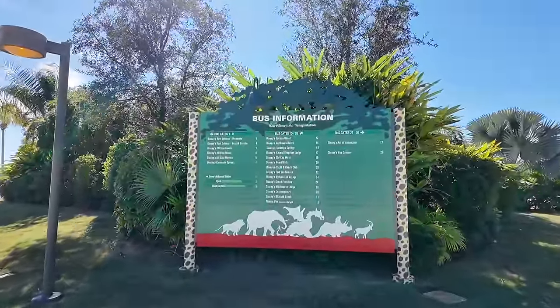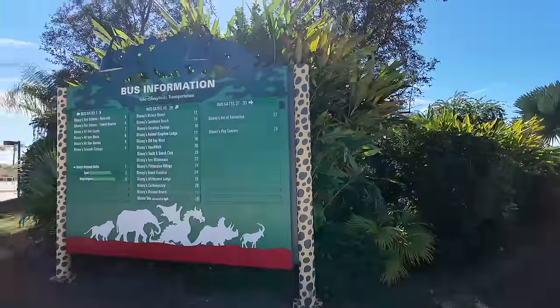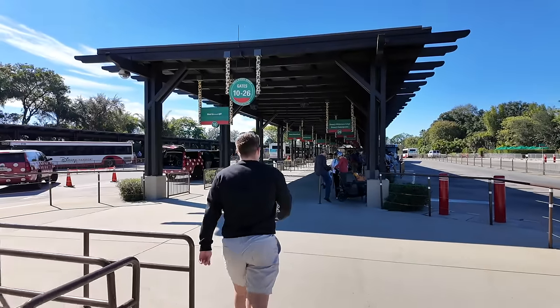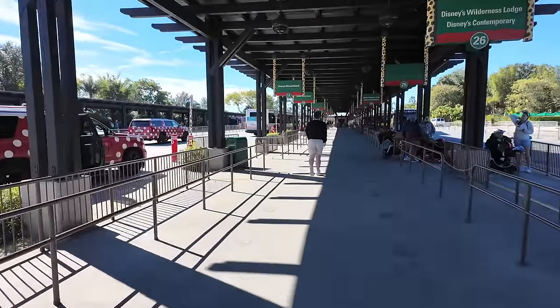Bus stop number 20. Where? Oh yeah, there, Disney Boardwalk, number 20. Let's go. Am I going the right way? Don't run. Come on, don't run. Oh, he can hold the bus for me.